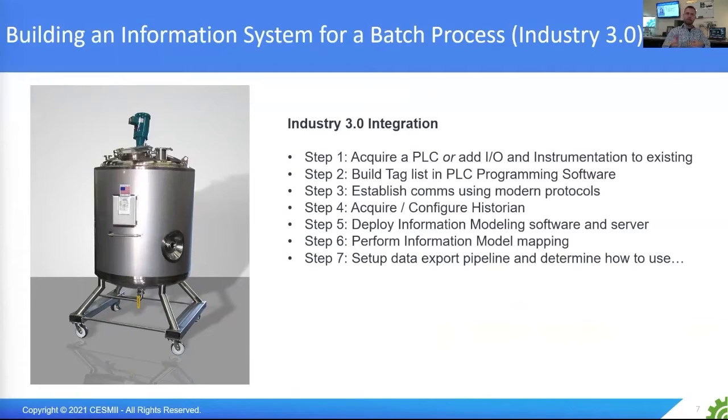So we make a copy of a subset of the tags in the PLC, and we tell the historian that I want to store this a couple times a second or a couple times a minute. And we get that data flowing. That's usually then where we begin building an information system. So we acquire some information software that hopefully creates some value that we're interested in. And we use that software's setup tools to build the information model it requires to return the value it proposes.